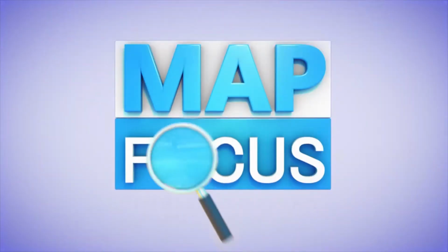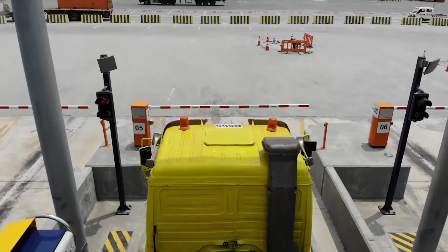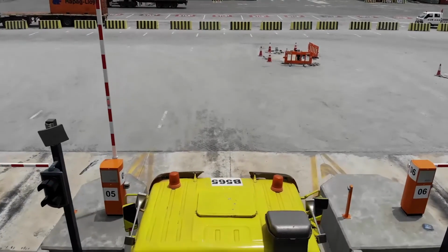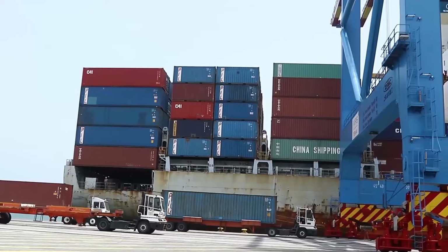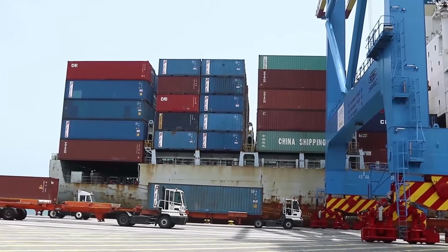We are in the yard of Terminal 3 MPS, and I have with me here Operations Manager Emmanuel Ohene Ado. Sir, welcome to Map Focus. Thanks. So we went through the process and we got to the terminal in-gates. Tell us shortly, right in front of the terminal in-gates, and then you get into the terminal itself.